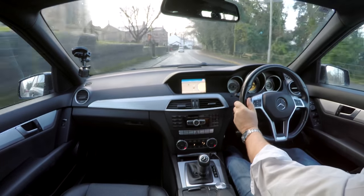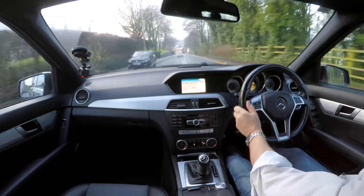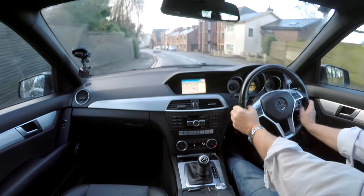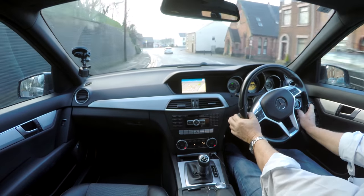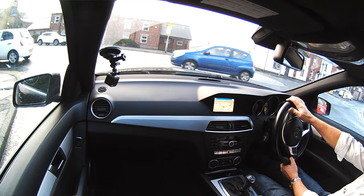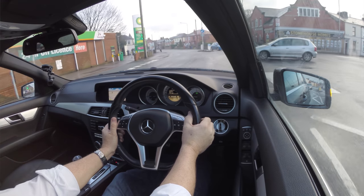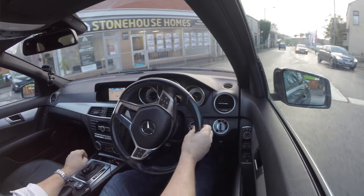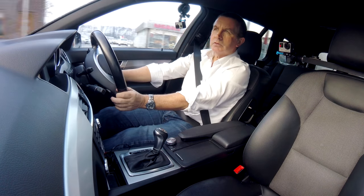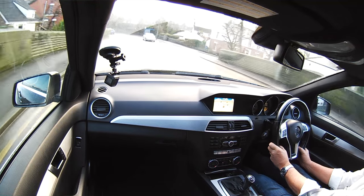There's a thumb wheel to adjust the rake of the seat at the bottom, the seat squab, and then you've also got height adjustment and the backrest adjustment. Those are both electric. Remote central locking.